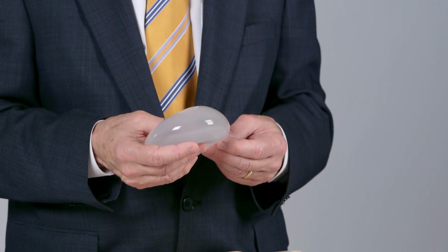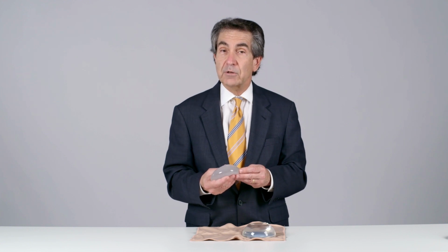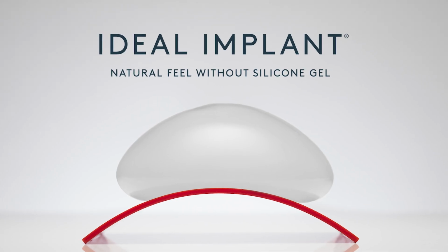This is a new type of breast implant. It is not silicone gel and it is not saline. That's why we call it a structured breast implant. It has the natural feel of silicone gel plus the safety of saline. It is a natural alternative to the silicone gel implant because no longer does a woman have to choose silicone gel to get a natural feeling implant. She can get that now with Ideal Implant.